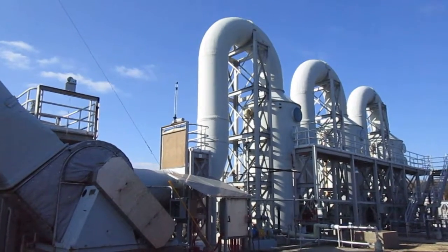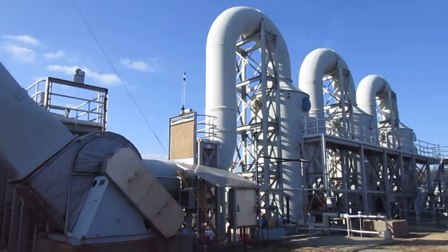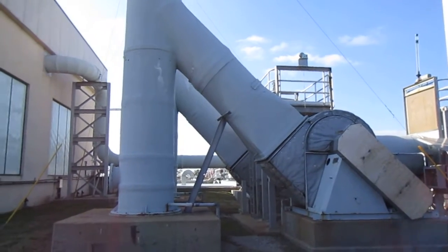I'm one of them. So I don't want to smell a wastewater treatment plant when I get up in the morning, first thing, and I'm sure nobody in Demi Plantation or any of the local areas wants to smell it either.